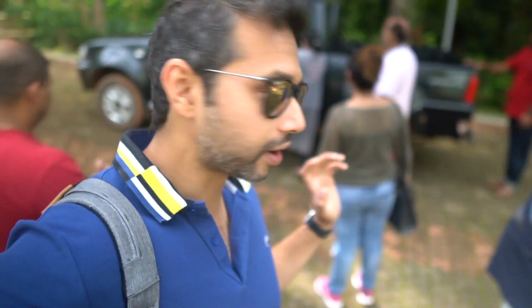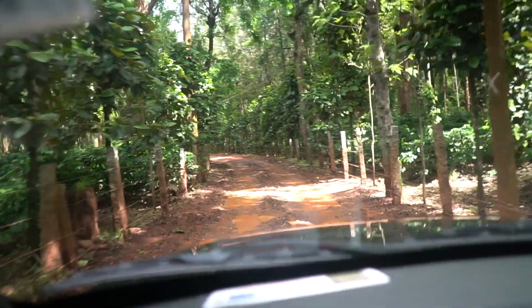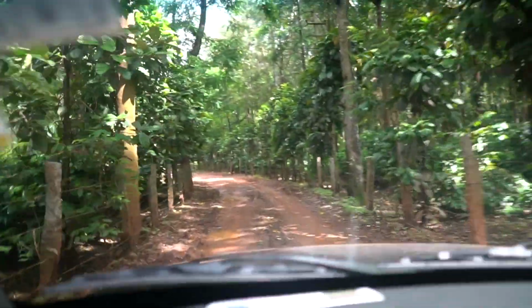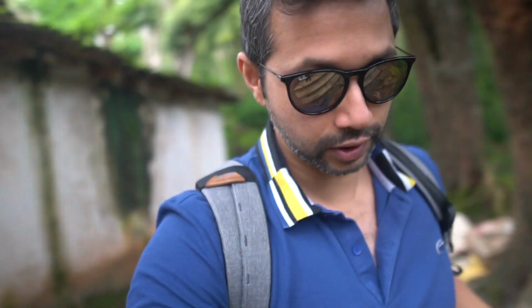Alright, we have to take this 4-wheel drive to go and see the estate. Those are all coffee trees, by the way. Most of them. What are the tall trees? Silver oak. Okay. We are going to the staff quarters for the estate, and this is where the coffee farmers live. Should be interesting to see.